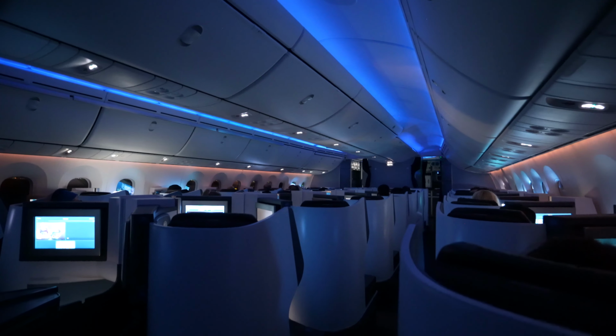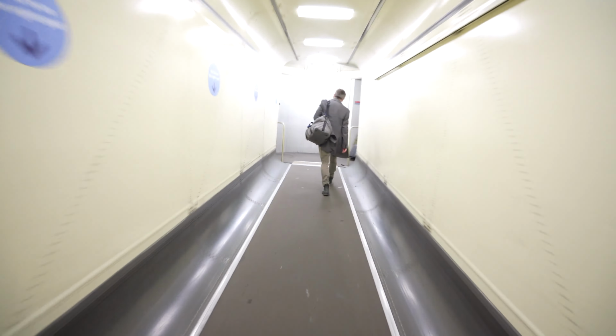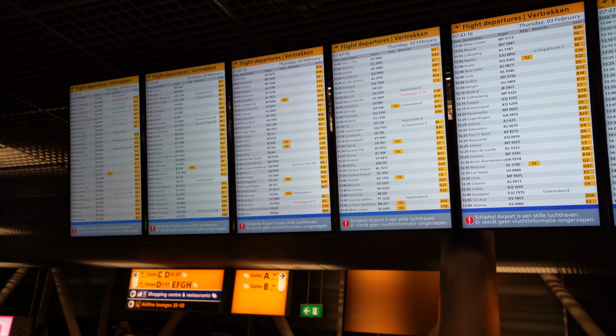Before long, it was time to make a pre-dawn landing into Amsterdam Schiphol International Airport, concluding this short transatlantic journey. I stepped off KLM's Dreamliner business class with some fairly positive impressions as I navigated my way through Amsterdam Airport en route to my next flight.